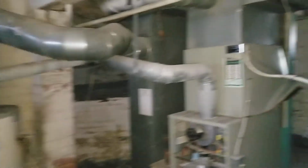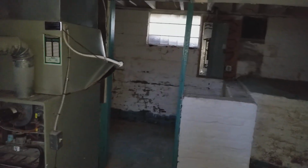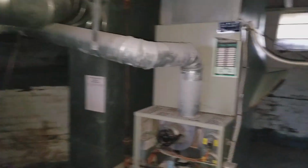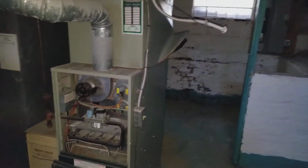So off the bat, I noticed that electrical is going to have to be done throughout. We're already in about $5,000 with electrical. Good thing is you don't have to buy a new box. It's just a matter of running the wiring from the box. This furnace, I believe, like I said, will fire up. It's a high efficiency furnace. It's only about 10 years old.